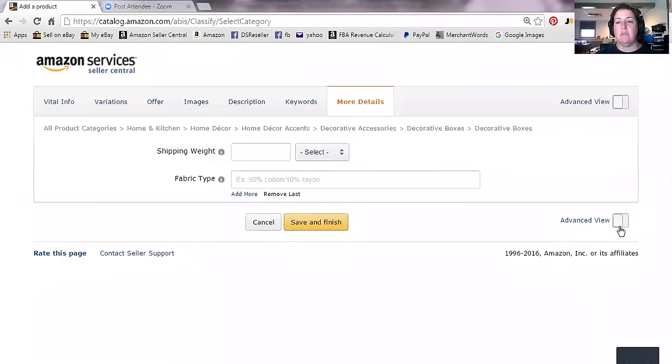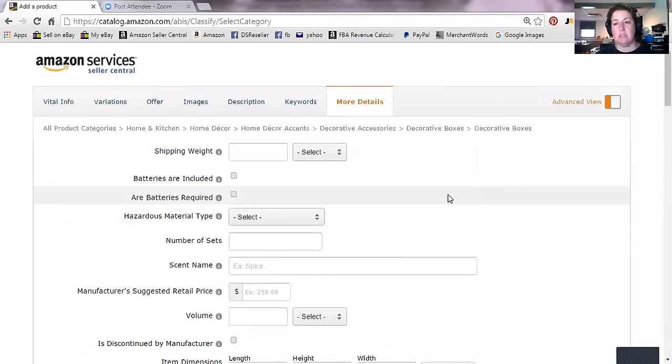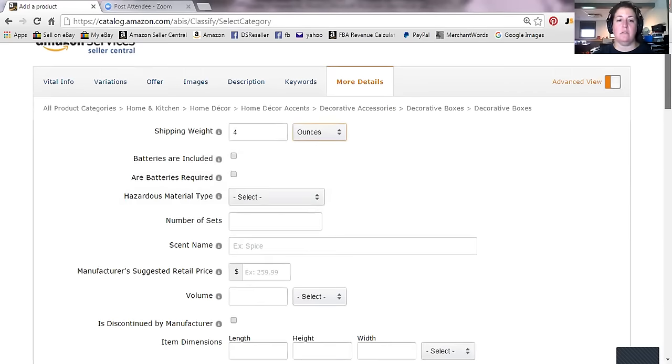Now here, I would definitely go to the advanced view because what's going to happen is if you don't tell Amazon the size of the item, when you go to list it later, like when you actually go to send it into Amazon, it will give you a warning saying, hey, you need to put the dimensions, and then it stops you. You can't necessarily send it right away. Sometimes it takes 15 minutes to populate. This is 4 ounces. There's not multiples in here.